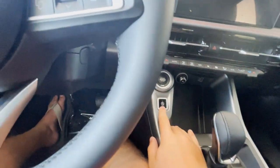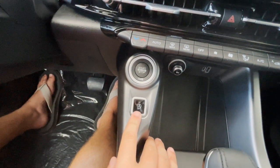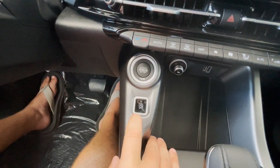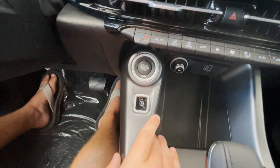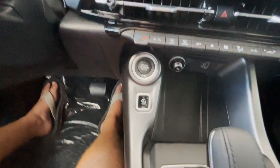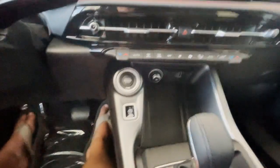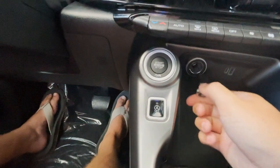I like how the engine auto start stop button is right here too. Makes it easy because I don't care for that feature, if I'm being honest. So it would make it easy for me, not really liking that. Just hit the start button, hit that button, turn it off. Makes it really easy.